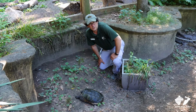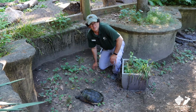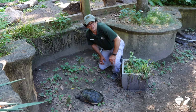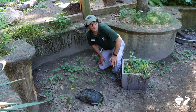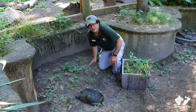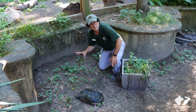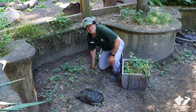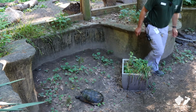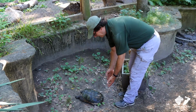So, I wanted to talk a little bit about handling snapping turtles. The best way to handle them is this way, to not do it. And if you have to handle a snapping turtle, to help them across the road or something like that, you want to stay away from the front part of the face. They have a really long neck and they can zip out a surprising distance, so you don't want to go anywhere near that face. So you want to approach them from behind.